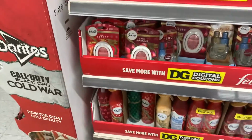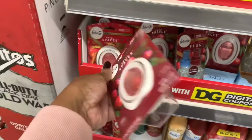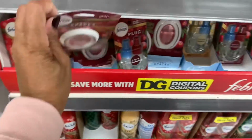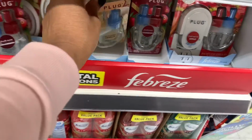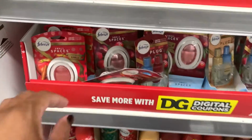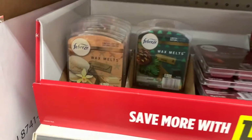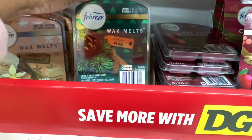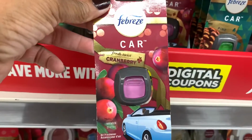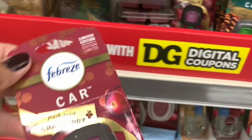All right, so they still have these warmers here as well. They have the small spaces. Oh, those are neat. They come in, what's this color? This smell. This is a cranberry. They have vanilla. I see apple back there, and these are the larger plug-ins right here. But I think I'm gonna pick up this cranberry one right here, small spaces. They also have the wax melts right here, vanilla, the pine. And I see another cranberry. They have the fresh cranberry, the car Febreze, the air freshener. I'm gonna pick up this one right here.